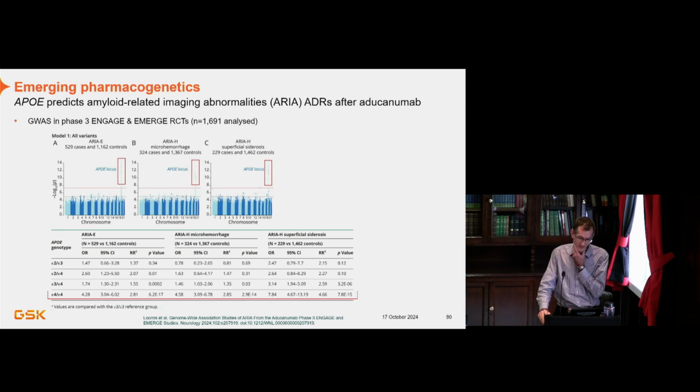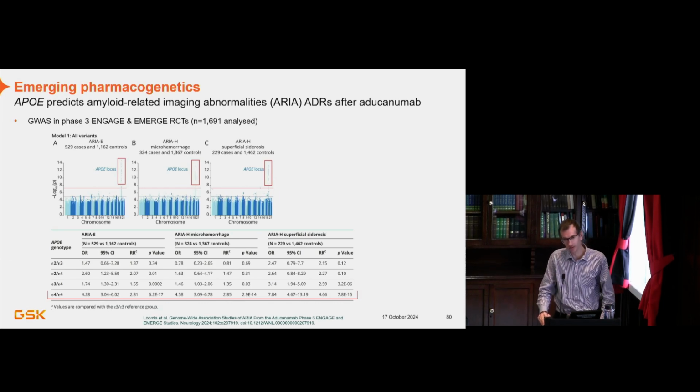Unfortunately, some of these drugs have adverse drug reactions, and one of the most recognized is ARIA, amyloid-related imaging abnormalities, and it's been recognized that this is associated with ApoE gene status, which is also the gene of greatest risk for spontaneous Alzheimer's disease. And this was a case-only GWAS of a couple of the phase 3 trials that were previously done for aducanumab, and they confirmed that ApoE appears to be, and particularly E4 homozygotes appear to be, at a significantly increased risk of ARIA, and there's different types, so edematous ARIA and what you call ARIA-H, which is either microhemorrhages or superficial siderosis.